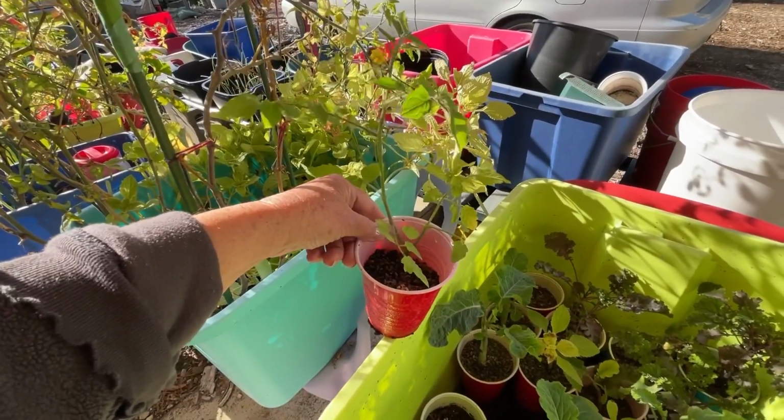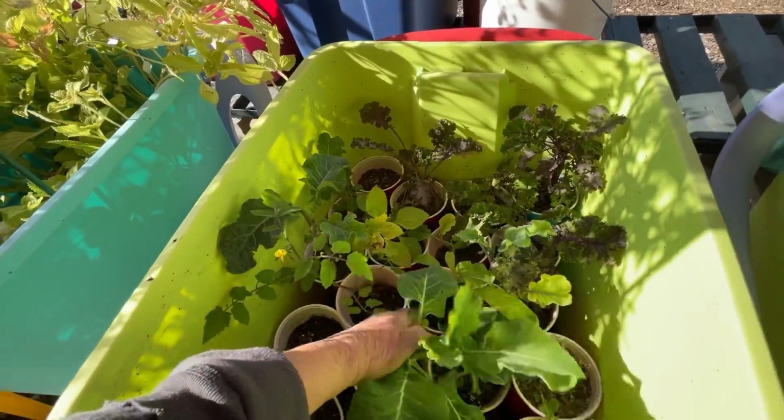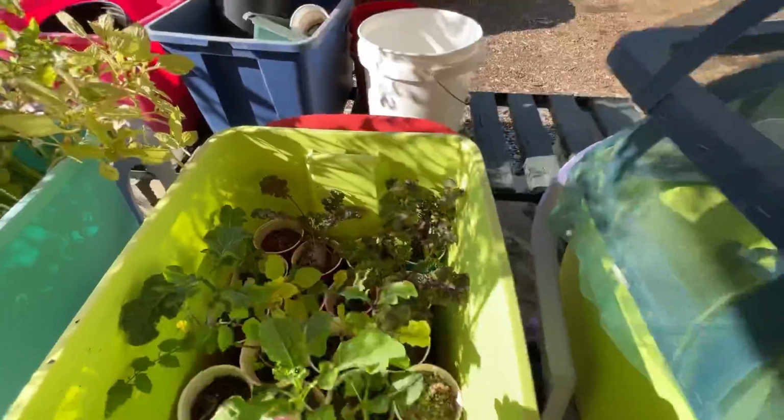This is Sun Gold. It's a cutting just before the plant died away. So I want to be able to have a plant ready to go in the spring. Another tree collard, more tree collards growing, a bunch of these purple ones growing. This has been fantastic. I just keep this covered.